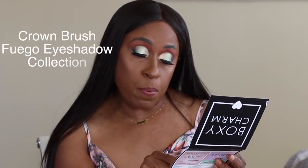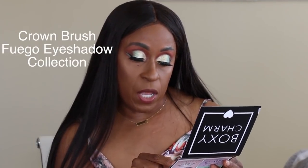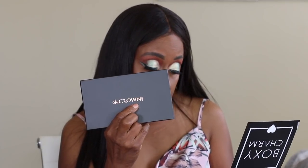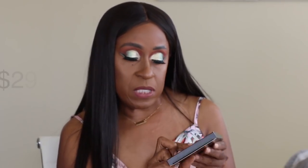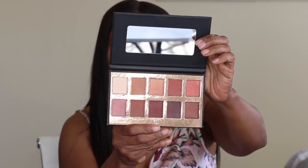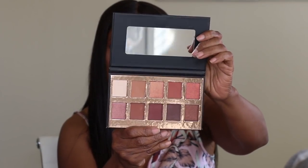So the next item I'm going to go in with is the Crown by Crown Brush. It is an eyeshadow palette. So it comes in a really, really pretty black box and metallic print on it. This palette retails for $29. These colors, man, look at the colors in this palette.